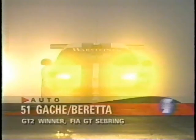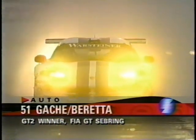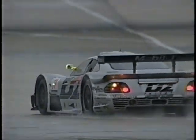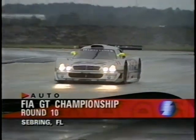And once again, there's the checkered flag for your winner in GT2. Once again, Gash and Beretta in the American-made Viper. So they continue to roll up the points. They've already kind of clinched the team or manufacturers championship for Chrysler.